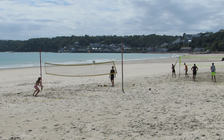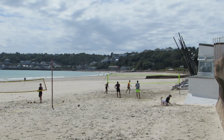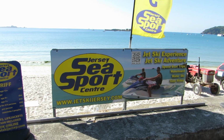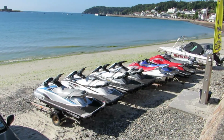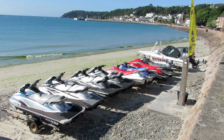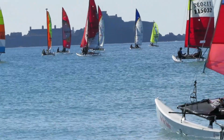St Aubin's Bay is used for a number of sports. There's usually a volleyball net set up at Beaumont. Jet skis can be hired at La Hole, and Hobie cats use the bay to race in.